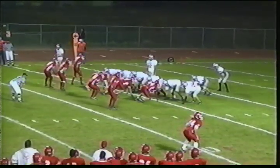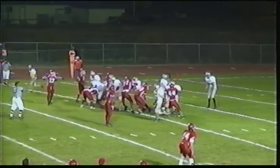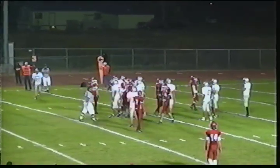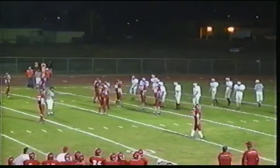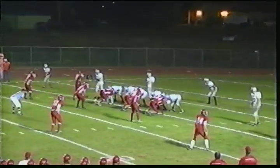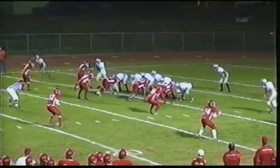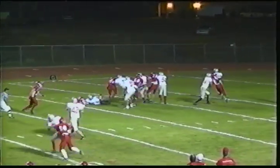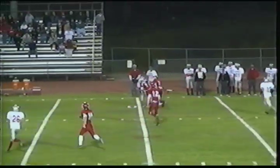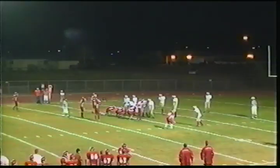Third and four. Munsey under center. Looks like we have some offside on Bisbee. Munsey under center. Back to pass, has a man chasing it. Gets the ball off. Nice defensive play in there by number 7.